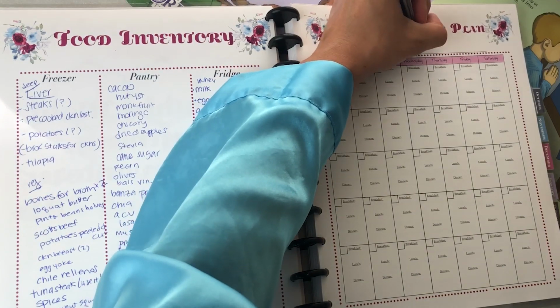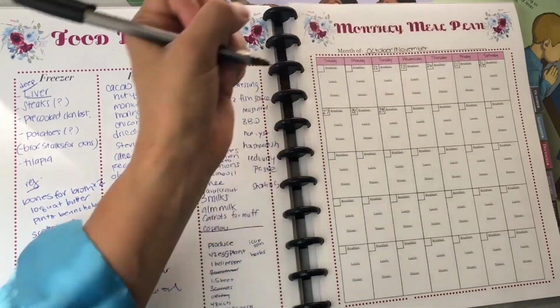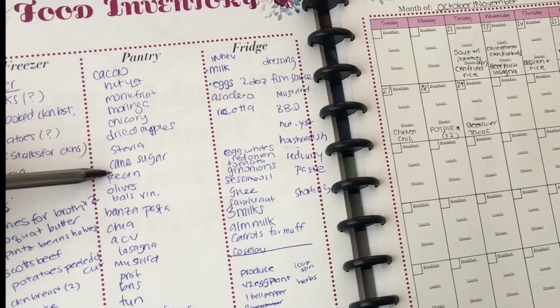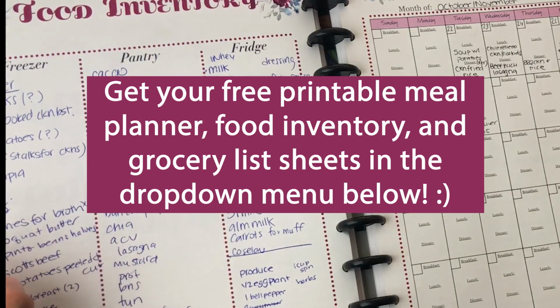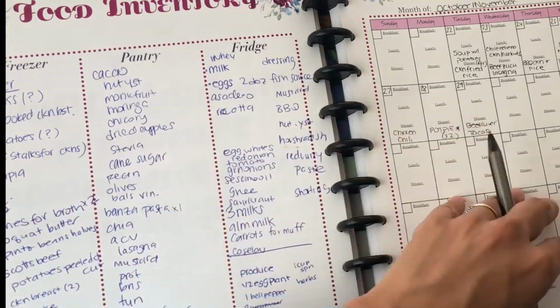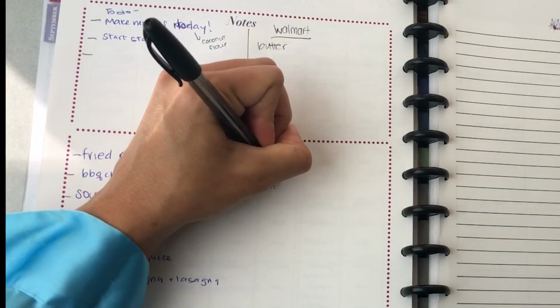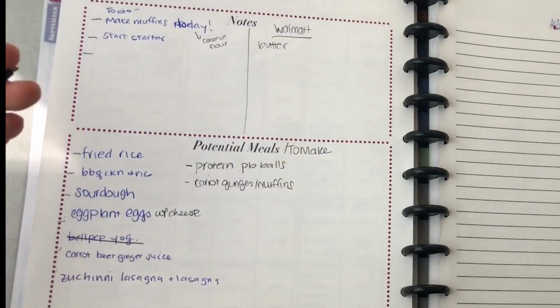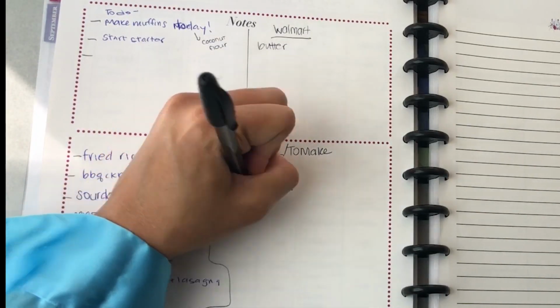All right, guys, it is finally time to meal plan. Hooray! So I'm just filling out my dates here because this is a blank calendar, and I'm going to be looking at all the things that I have on hand. I've already added the things I got at Costco to this list. So this is my ingredients. And when I think of this list, I think of potential things that I can make, like those carrot ginger muffins, with that pulp that I said I had to use.